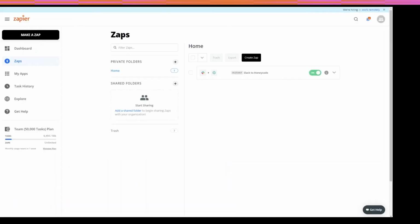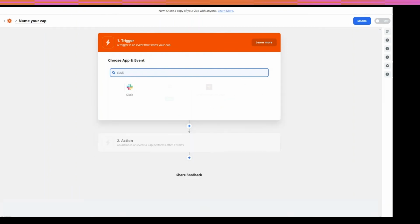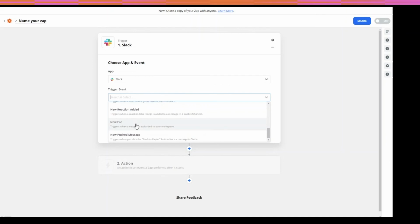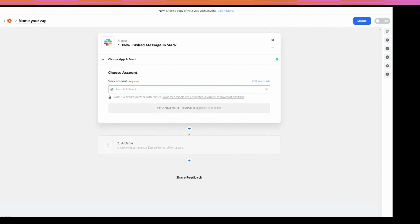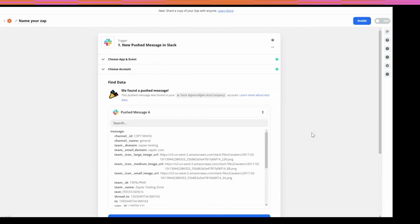Okay, so I log into Zapier and I come across to create this app. I choose some sort of event. In this case, I'm going to choose Slack as the source. I'm going to choose a trigger, and in this case, I'm going to say a new pushed message, so not every message from the Slack channel comes across. I click continue. I choose an account. Continue. I can test. It's working just fine.